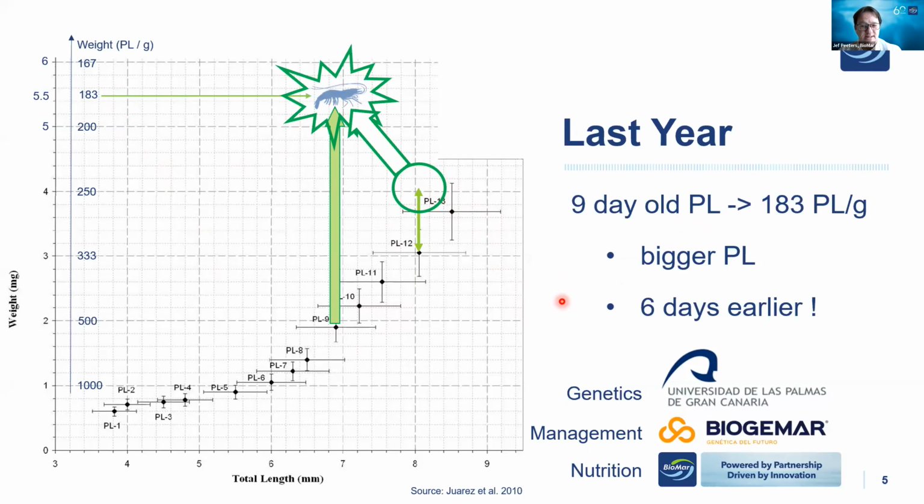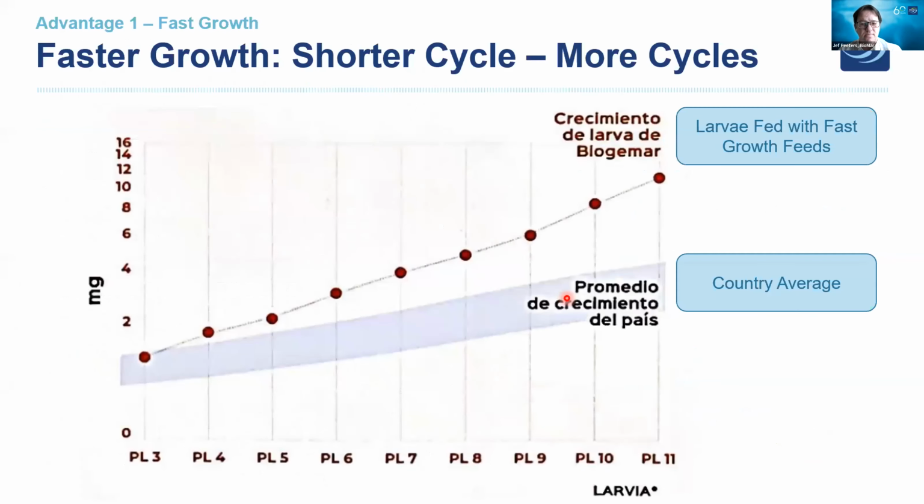So a genetic selection, a good management, combined with good nutrition can unlock this fast growth potential in shrimp larvae. Again, this is data from larvae. There we see the growth of this particular hatchery, and we see it against the growth in the rest of the country. This is in a kind of real time, because these measurements are made by an application where everybody puts in their growth every day through a picture taken on the mobile phone.